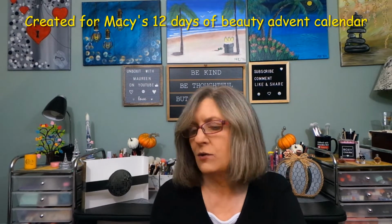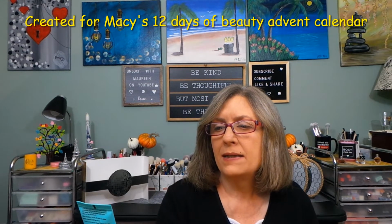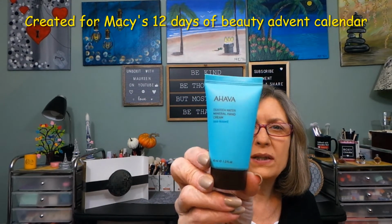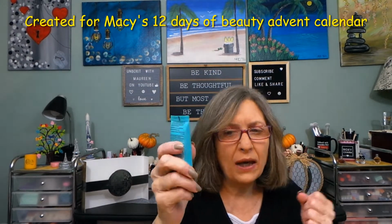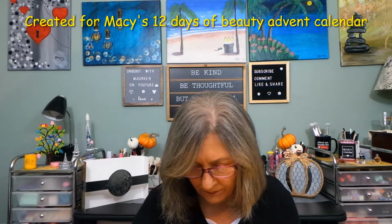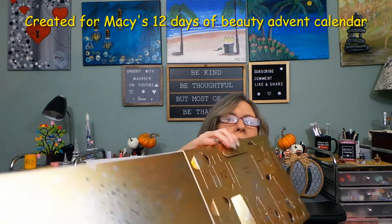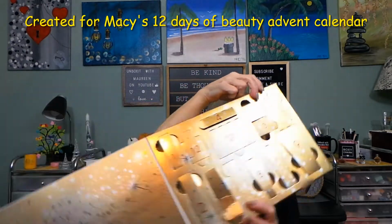This is a hand cream, so this one might be okay. Ahava Dead Sea Water Mineral Hand Cream. Usually I share these with family members. They do like these. I'm not a huge fan of a thick cream, and that's a thick cream. That's 9. Where's number 10? Number 10 is up here.